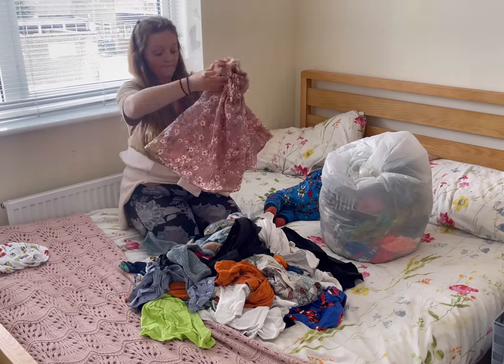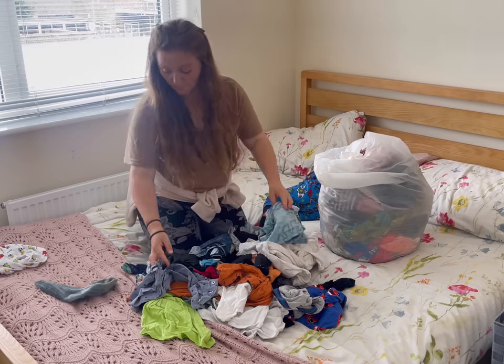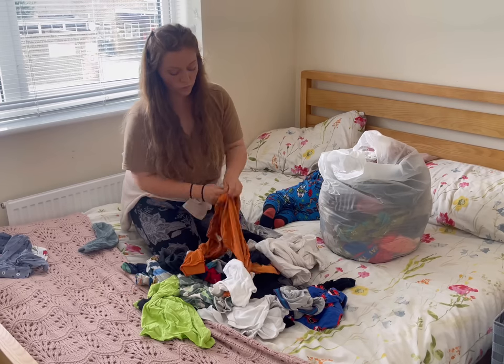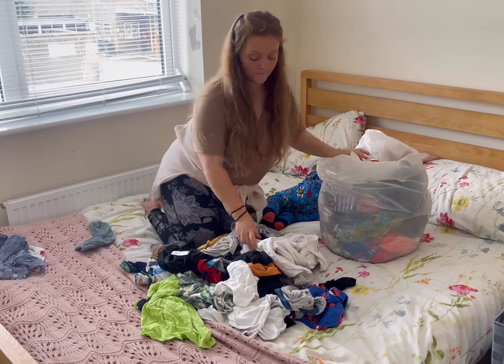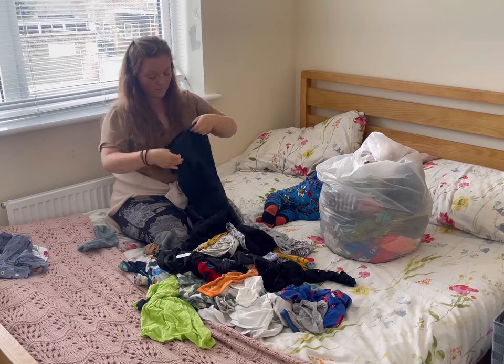I am sick of walking up the stairs and seeing clothes everywhere. As I said, the laundry basket is always overflowing. There's constantly clothes that need to be put away all over the house, on the stairs. And it's because we do not have the storage space for the amount of clothes that we own.